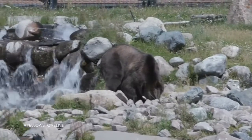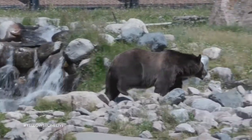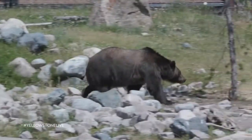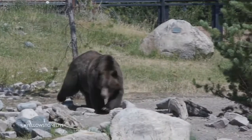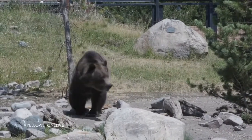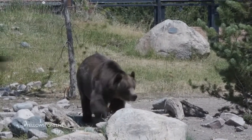So can you talk a little bit about the bears here and what a typical day might look like for them? Yeah, so a typical day for these bears, again, we're going to move them in and out of this habitat area. Bears in the wild are not active all the time. They're mostly active in the morning and the evenings. They'll actually spend a lot of the day in what we call a day bed, kind of napping.